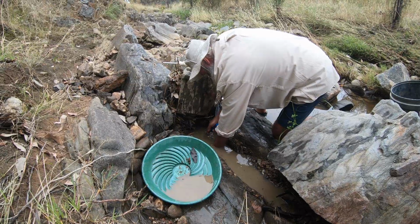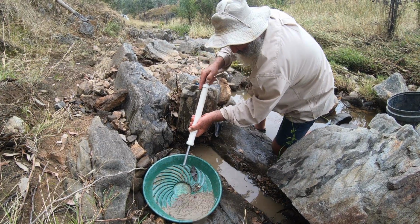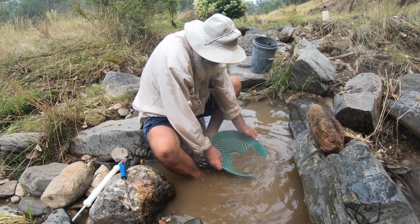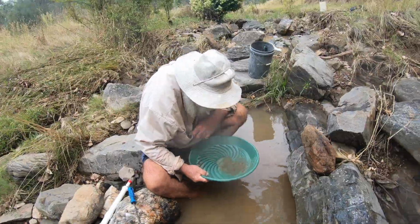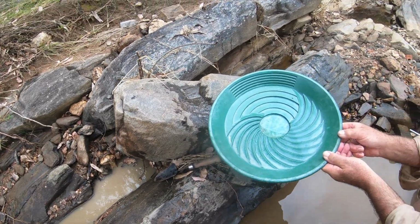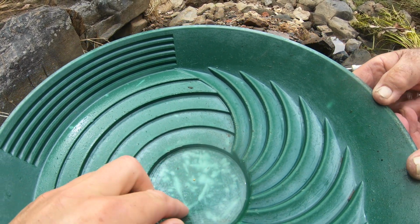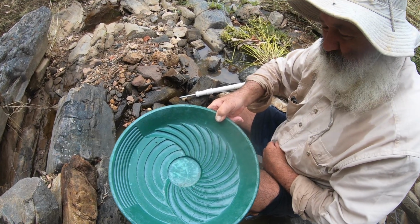So Dad had been working this crevice in here, pulling out some material, and he was lucky enough, he's found a little chunky bit of gold. There you go, nice little one there. What do you reckon about that, Dad? It's not too bad. It's probably the biggest fleck I've ever caught, but always looking for bigger and better things.